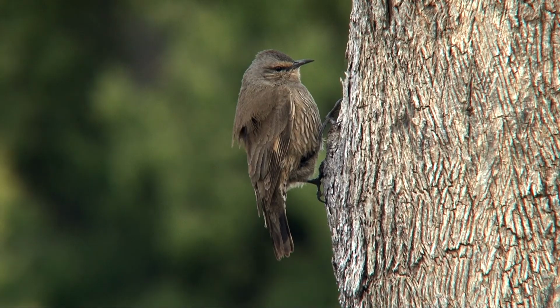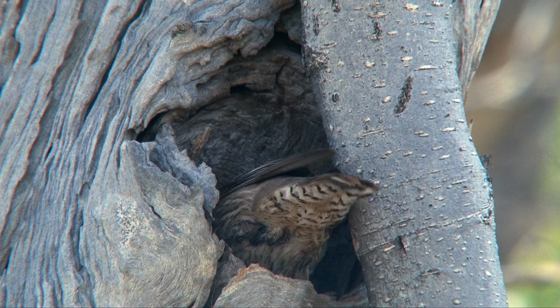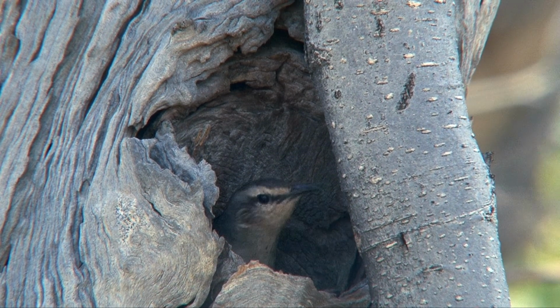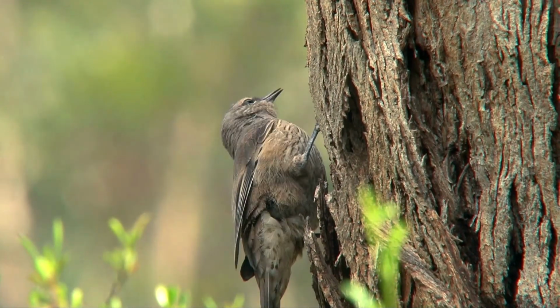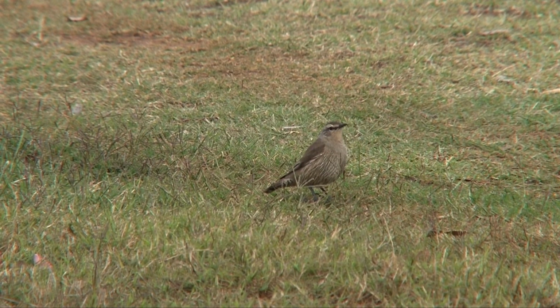The largest of the family, endemic to eastern Australia. Hollows in standing dead or live trees and tree stumps are essential for nesting. The diet is 80% ants. The rest is a collection of invertebrates.